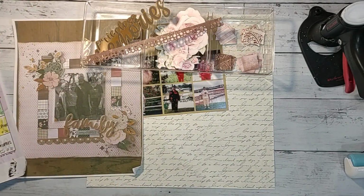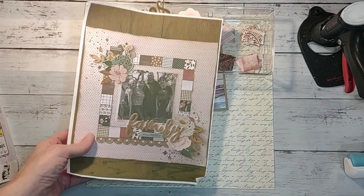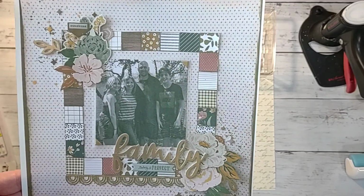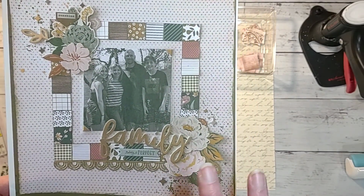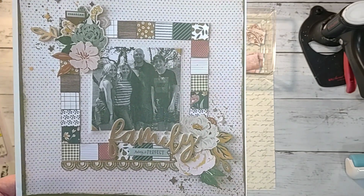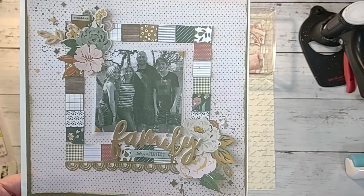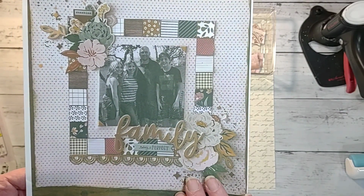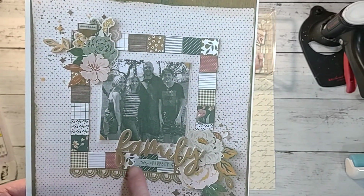So for my scrap lift, I am going to do this. I do not know who created this. I found it on Pinterest and it doesn't have a name of who created it, but this is the scrap lift challenge over in my group. Well, there's a new one up as of yesterday, but this was one of the scrap lift challenges over there for the month, and it's a great way to use up little scraps.